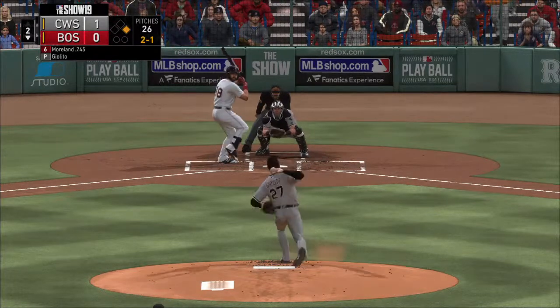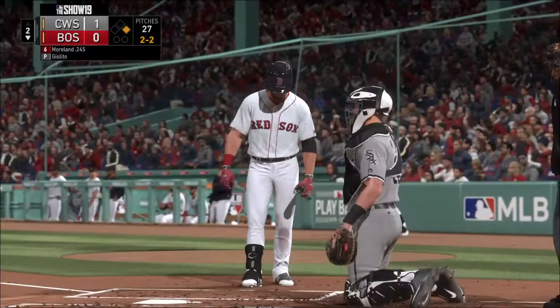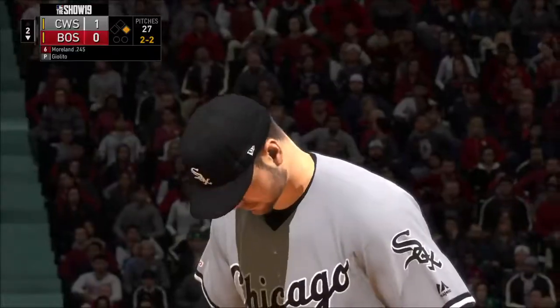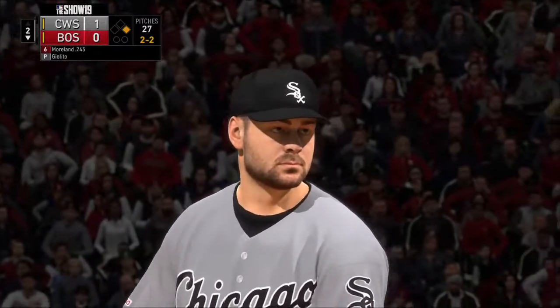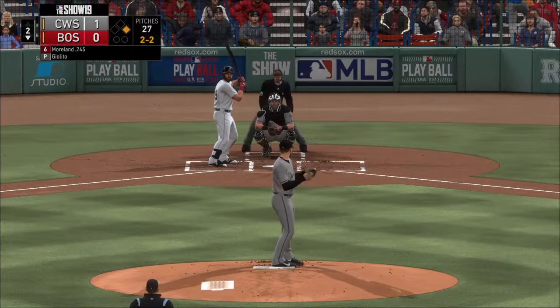He's set, and the 2-1 pitch. A swing and a miss there, 2-2. You know, on a cold night like this, I think you're going to see him continue to elevate pitches and let these guys just fly out to the warning track. Nobody out, runner on first.